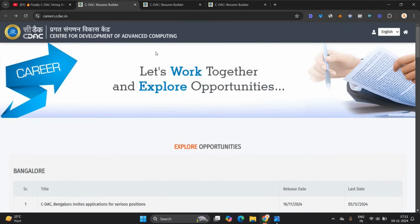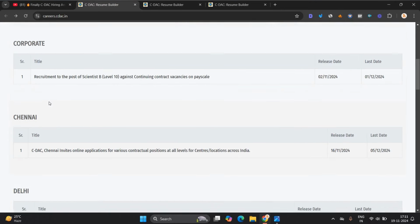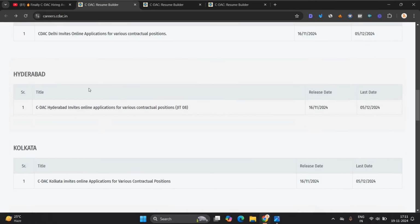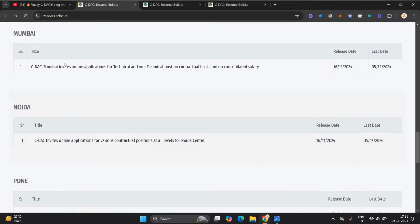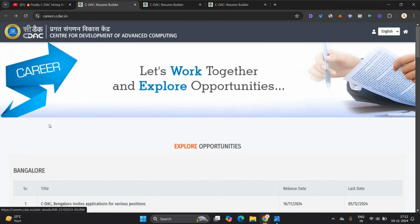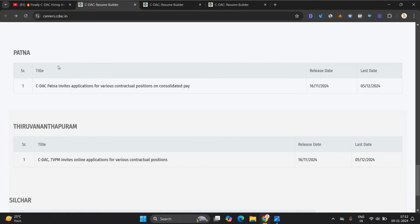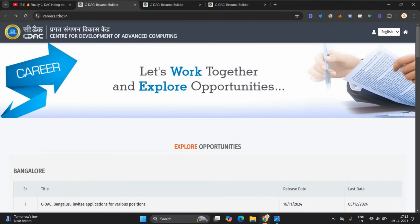First of all, I am sharing the link with all of you. Check that link. Suppose you are from Bangalore, Chennai, Delhi, Hyderabad, Kolkata, Mohali, Mumbai, Noida, Pune, Patna, any location. According to your city, check your city in the first recruitment, in the recruitment page. If your city is there, you can apply.